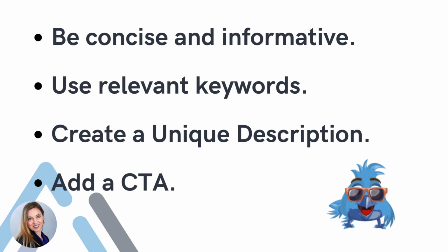The next step is to add a call to action. You need to encourage users to take action by using action-oriented language. So go here, visit now, browse our store, something like that that tells them what to do next.